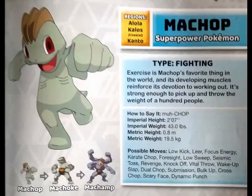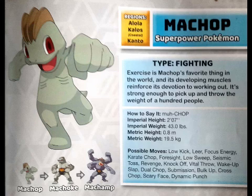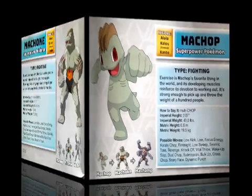Machop, the superpower Pokemon, a fighting type. Exercise is Machop's favorite thing in the world, and its developing muscles reinforce its devotion to working out. It's strong enough to pick up and throw the weight of 100 people.